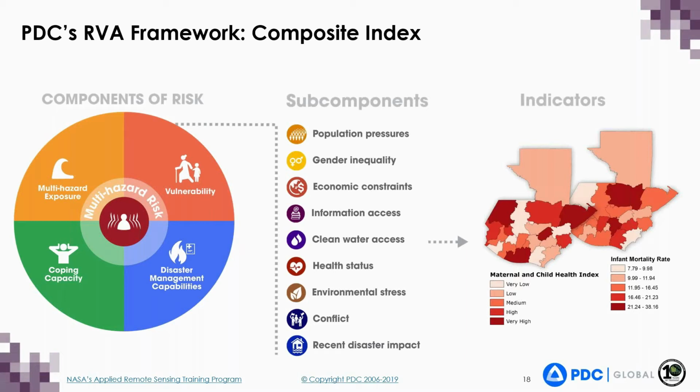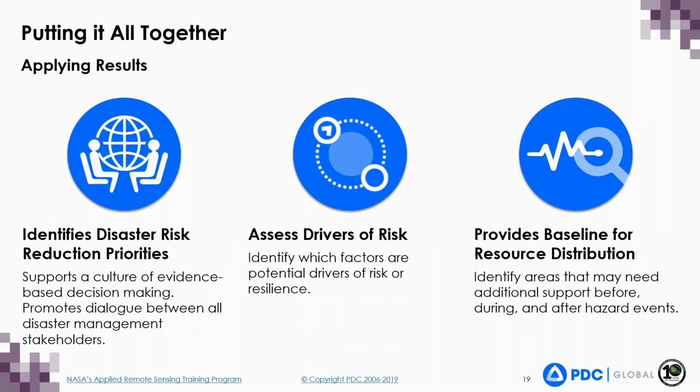Each of these can be further subdivided into subcomponents that, when combined, approximate the components of risk. Subcomponents are then composed of indicators or individual data sets. The results of the risk and vulnerability assessment support a culture of data-driven decision-making that supports decision makers in assessing risk, identifying drivers of risk, and allocating resources.